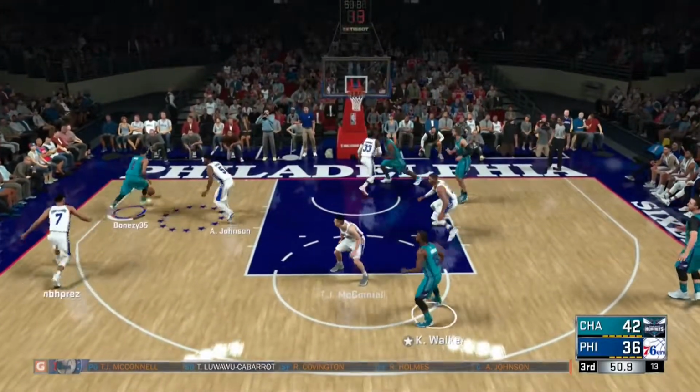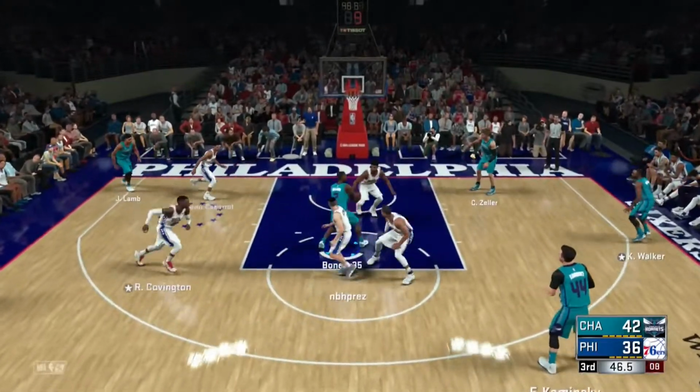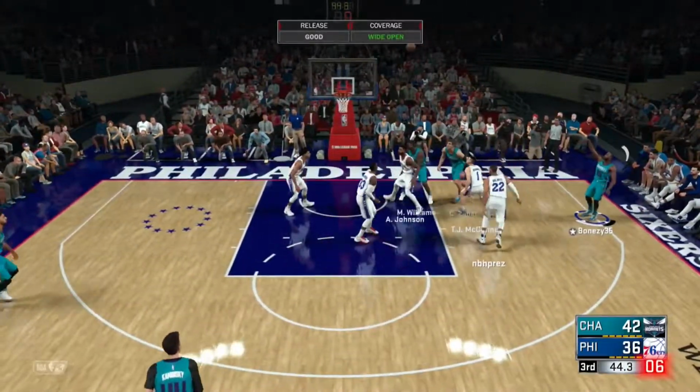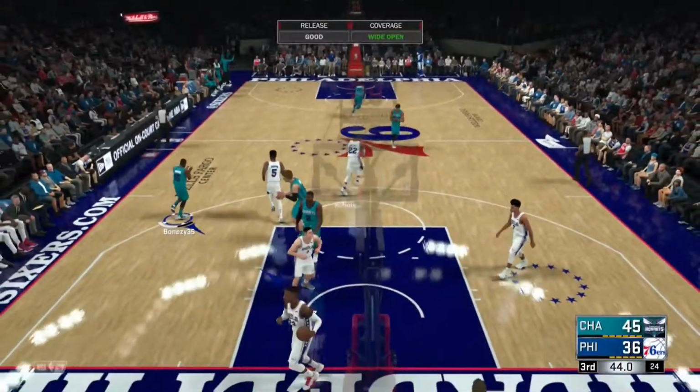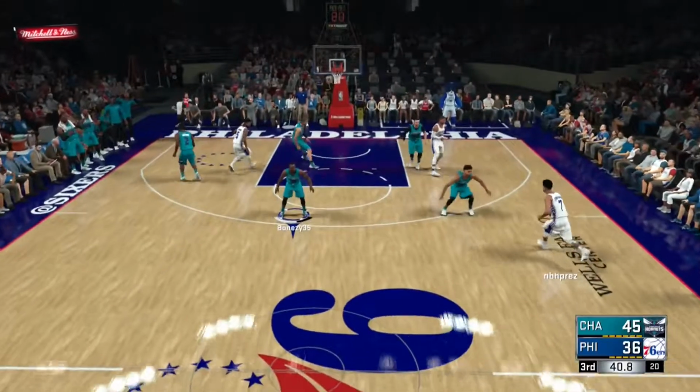Catching up on the changes for Philadelphia. Johnson, he's checked in for Saric. Rashawn Holmes comes in for Ben Simmons. Robert Covington's checked in for Anderson. And it's T.J. McConnell in for Fultz.